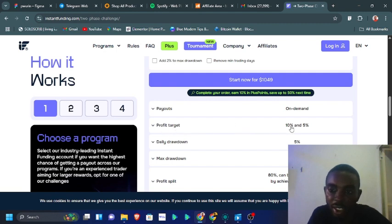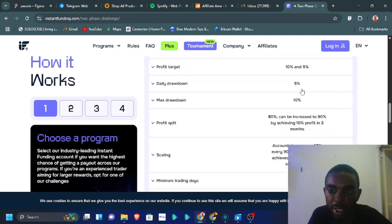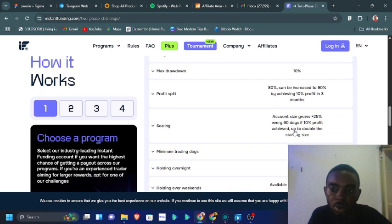So the profit target is 10%, 5%. Daily drawdown is 5%. Max drawdown is 10%. Profit split is 80%, which can be increased to 90% by achieving 10% profit in 3 months. That is the only condition. Then scaling: account size grows 25% plus every 90 days. If 10% profit is achieved, you can double the starting size.